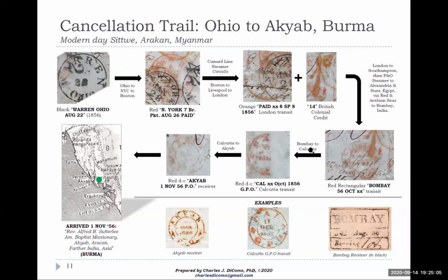From Bombay, it then traveled on train. You see now we're using many different types of transportation to get this letter to its destination. It might have even walked at some point. It might have been in a carriage. We definitely know it took rail, and it clearly took a steamer, a sailing ship or a steamer. And now we're on a railroad getting to, here's a partial strike. It got to Calcutta, C-A-L, and there's the date, 1856.